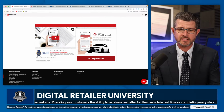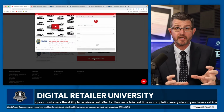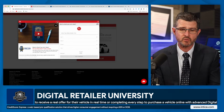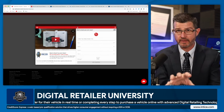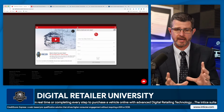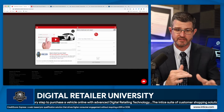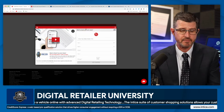So now if I click this Get Trade Value button, what you're going to see here is our browser within a browser solution. Now, this is going to be embedded right on your dealership's website. So for a desktop or tablet experience, it's going to be very similar to what you're seeing here. It's providing the full frame experience for a customer to be able to engage with this conversion technology, which is optimized for the customer's experience to be able to generate more leads.